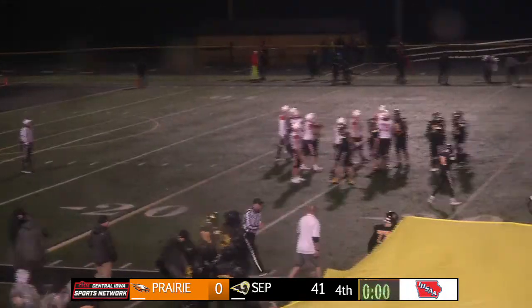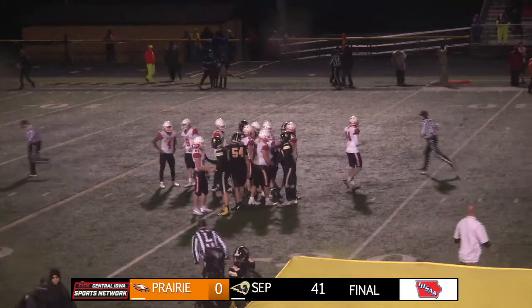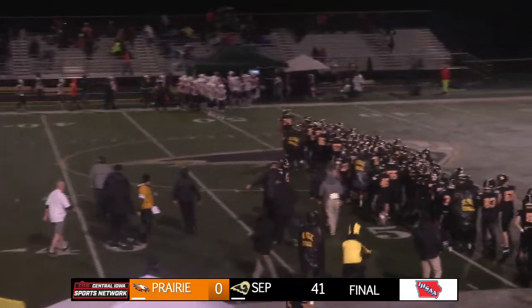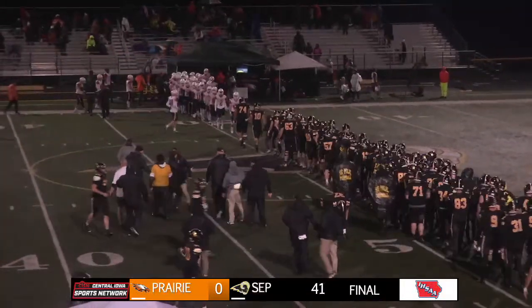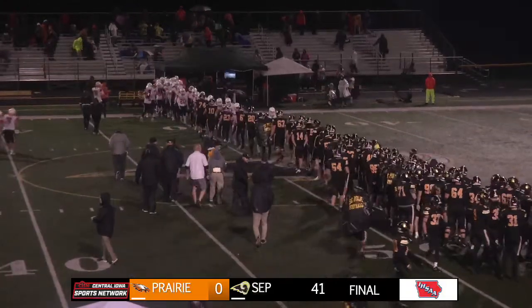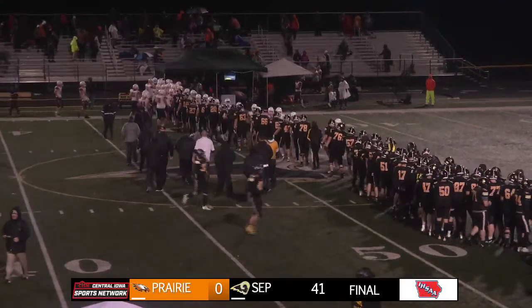Now they got that drive that I made Wednesday night, driving from Eastern Iowa over here. They got to drive back, and you see Southeast Polk. They're heading out to the middle of the field, celebrating. They get to play where it's warm now next week. 41-0. We'll take a final break, come back, wrap up the game here tonight on CISN.TV.